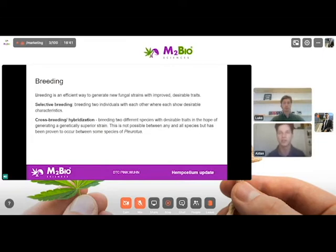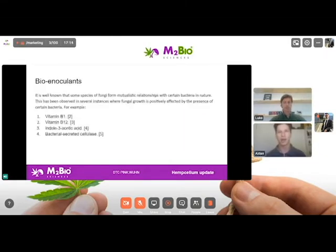we're looking for. Also, an interesting thing to look at would be the hybridization or crossbreeding between species within the Pleurotus genus, the oyster mushroom being Pleurotus ostreatus. So the breeding of two different species with desirable traits in the hope of generating a genetically superior strain. And there have been studies that have shown that some of the species within the Pleurotus genus do successfully crossbreed. So that will also be an interesting way to look forward in generating an optimal strain. Yeah, exciting.